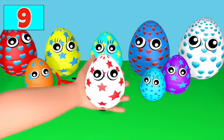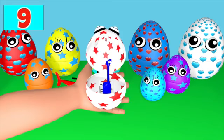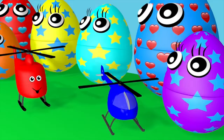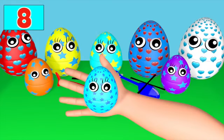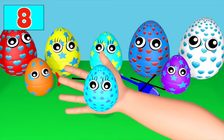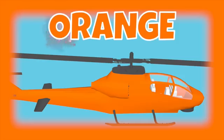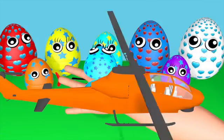What's inside? Do you know what color it is? Whoa! Blue! My favorite color! Surprise eggs! Let's go! What's inside? Do you know what color it is? Yay! Orange! An orange helicopter!